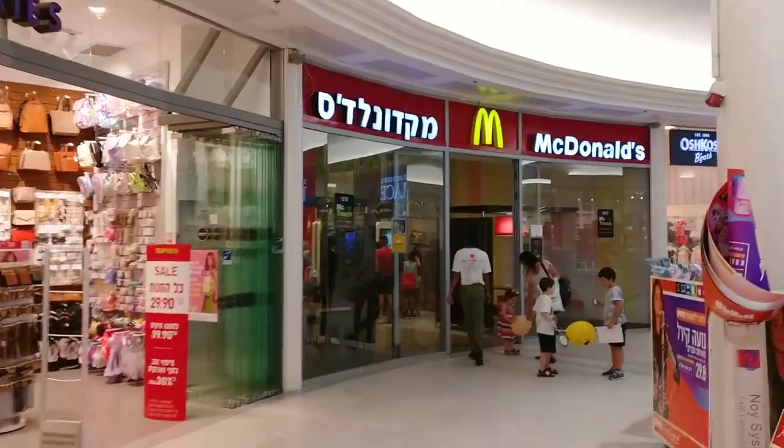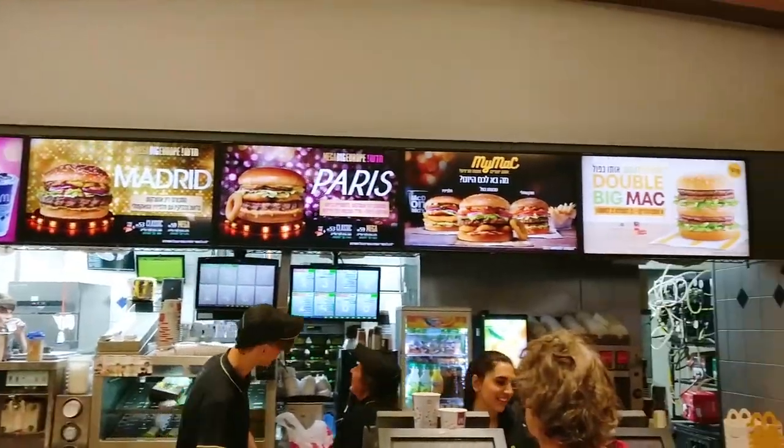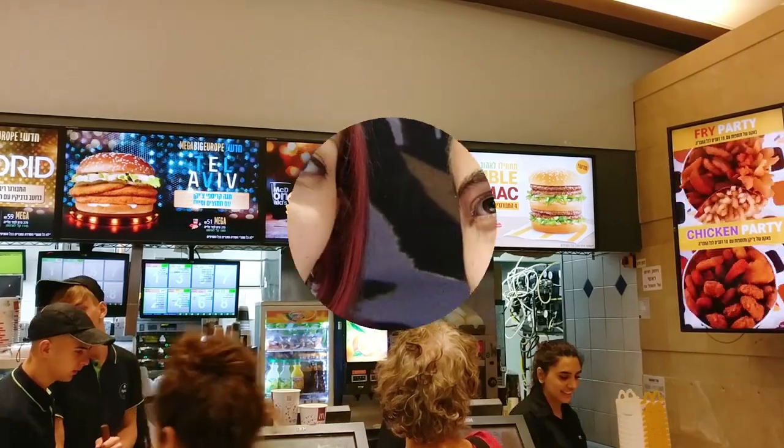Now we're on the loop for McDonald's. You wouldn't believe me saying that, but yes, yes we are. Okay, so we're here at the McDonald's restaurant. Let's go check their vegan burger. So right now we're at the McDonald's at the Grand Canyon Khifa. And the reason we're here is because they have a vegan burger.